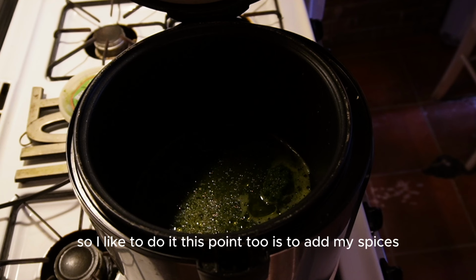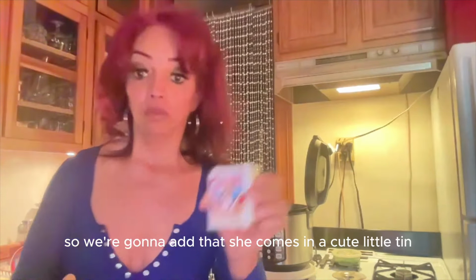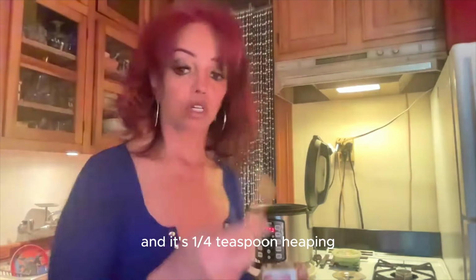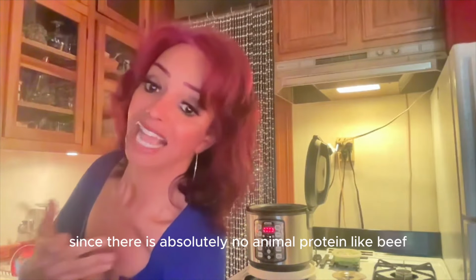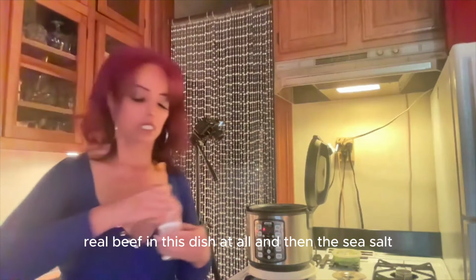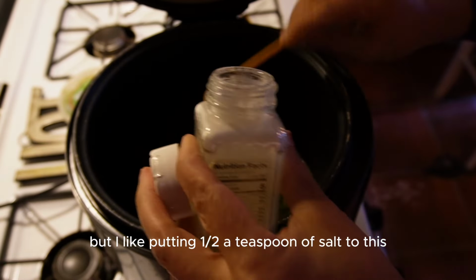Okay, so what I like to do at this point too is to add my spices. Now I did tell you about the smoked paprika. So we're going to add that. She comes in a cute little tin. And it's a 1/4 teaspoon, heaping. And you know, the smoked paprika gives color, and I found that it gives it more of a meat flavor, since there is absolutely no real beef in this dish at all. And then the sea salt. Now, the taco crumbles has a good amount of sodium, but I like putting a half a teaspoon of salt to this.